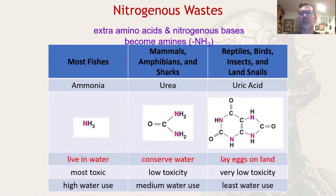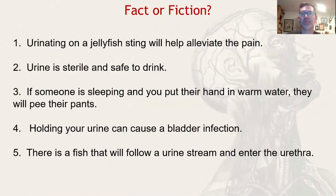The third possibility is to produce uric acid. This requires very little water, but a lot of energy. Animals that live in dry habitats, like reptiles, produce uric acid, as do birds, which don't want to weigh themselves down with water-heavy urine. Let's end with some urine trivia.